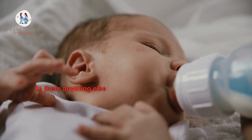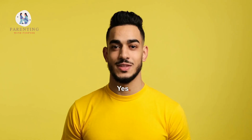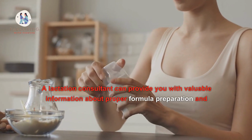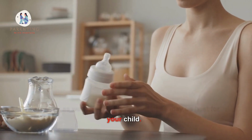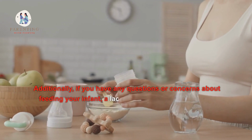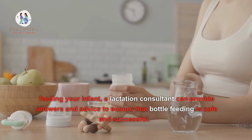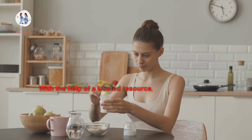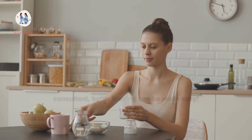6. Is there anything else I should consider when preparing formula or bottles for my infant? Yes, a lactation consultant can provide you with valuable information about proper formula preparation and storage, as well as which types of bottles may be best for your child. Additionally, if you have any questions or concerns about feeding your infant, a lactation consultant can provide answers and advice to ensure that bottle feeding is safe and successful. With the help of a trusted resource, such as a lactation consultant, bottle feeding can be made easy.